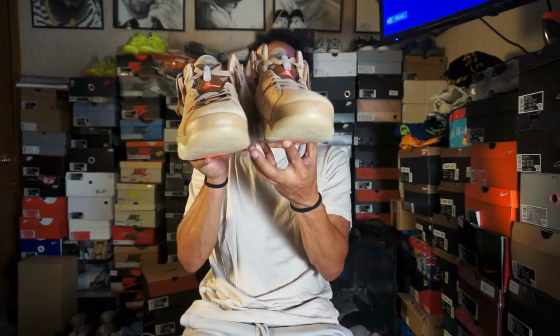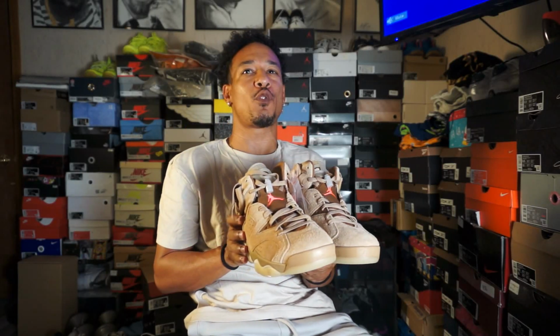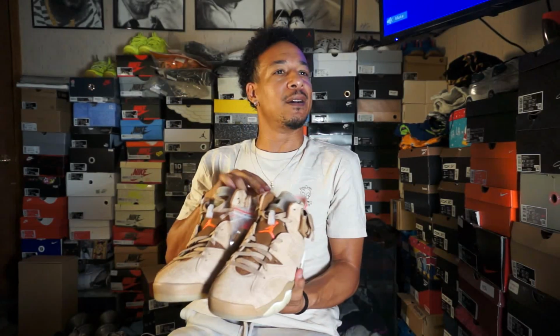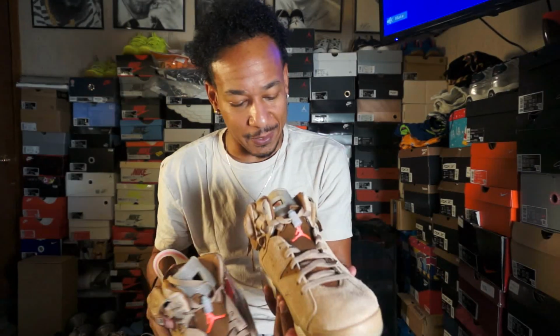But is this one of your grails? Is this a grail, man? On StockX, I think these are going for like $400 at the time. And I didn't look on GOAT, but I'm pretty sure GOAT is gonna be higher. They might be $500 with GOAT. You know how they do.